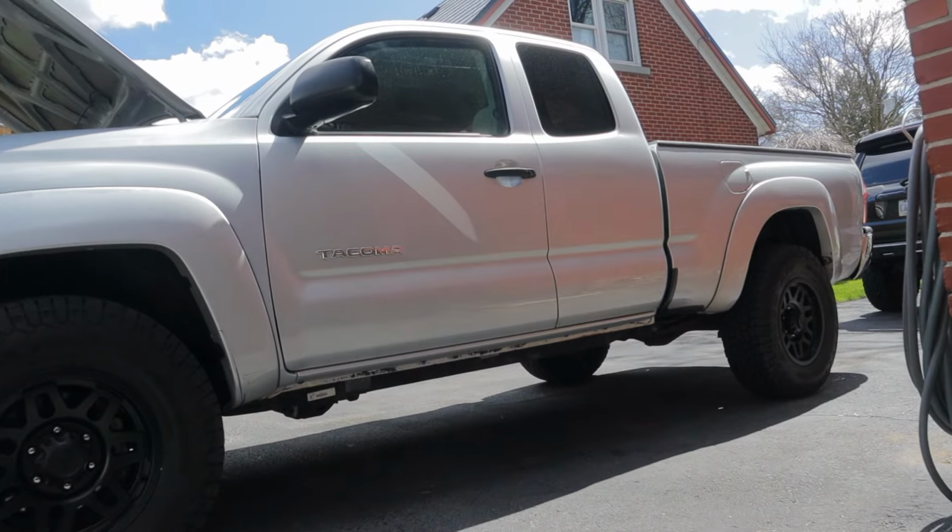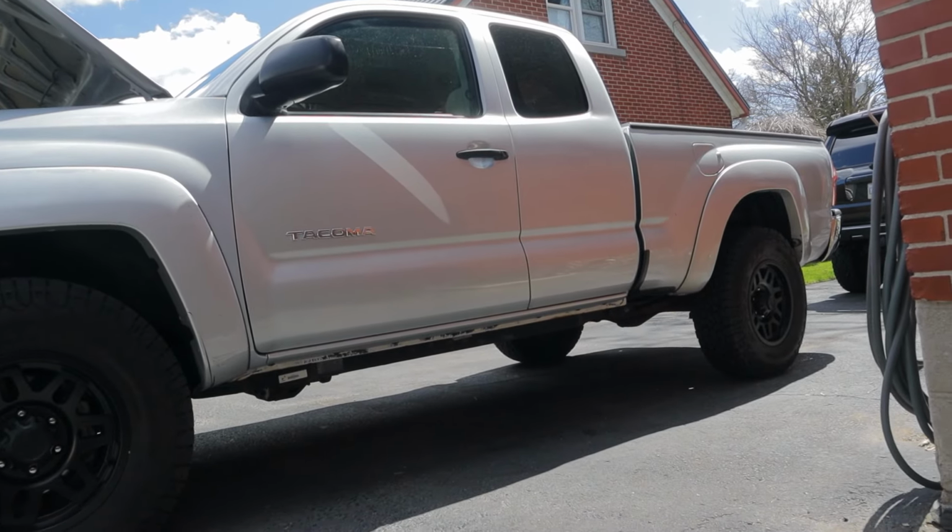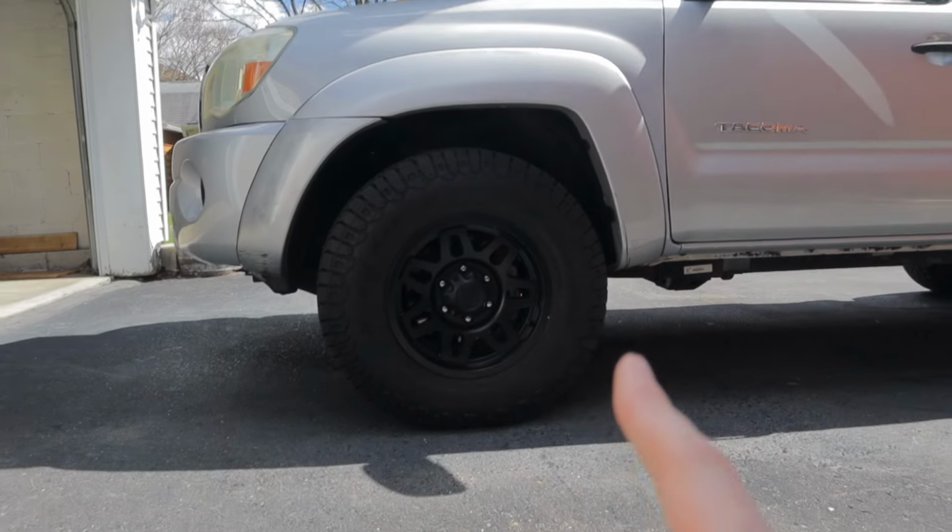had drum brakes on the back, which is a little bit embarrassing. There's a lot of people that joke about that, but the good news is drum brakes are pretty much maintenance free for the most part. So it's just the fronts that you have to keep an eye on.